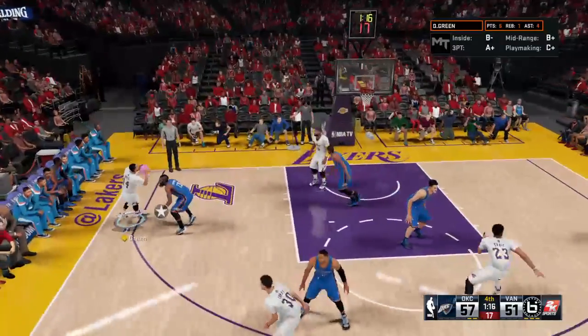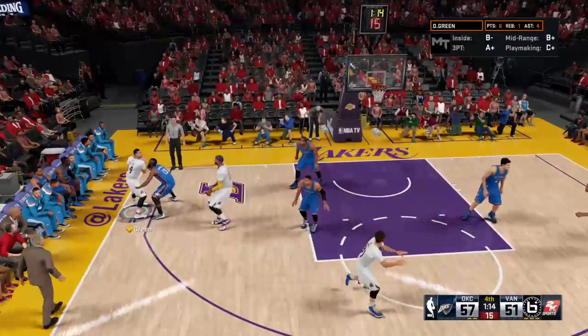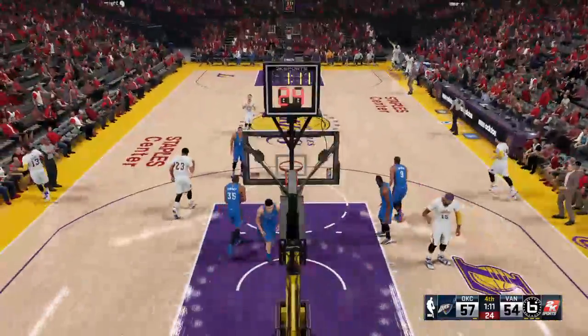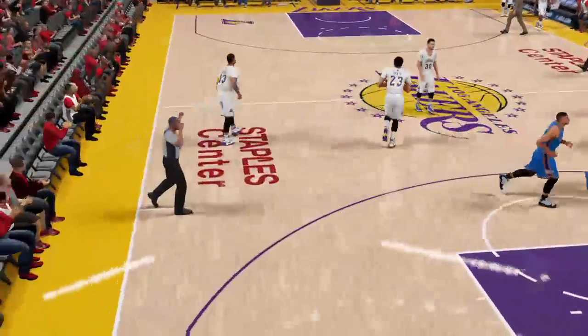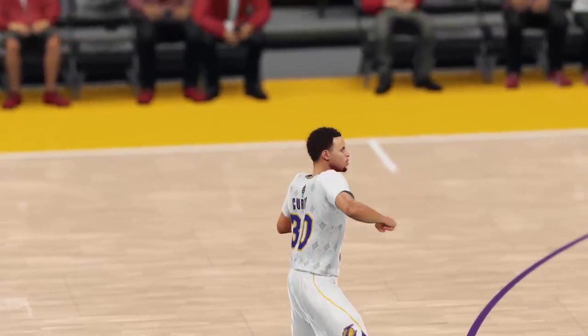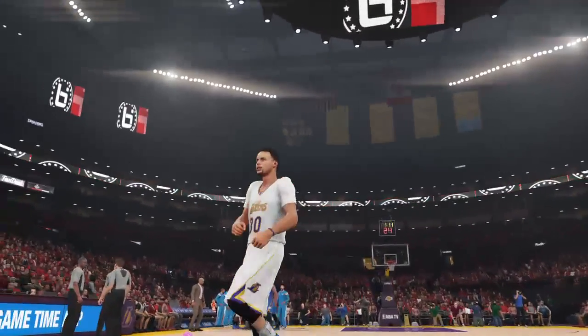Curry against Westbrook. Back to Curry. From deep. And he gets the bucket. Curry's got 8 points here in this quarter. There's 6 points on consecutive 3 balls. They're finding holes in this defense. No doubt the defense had better play a little tighter.